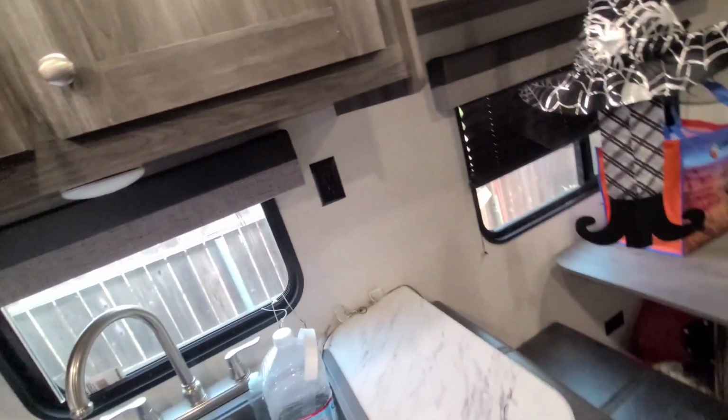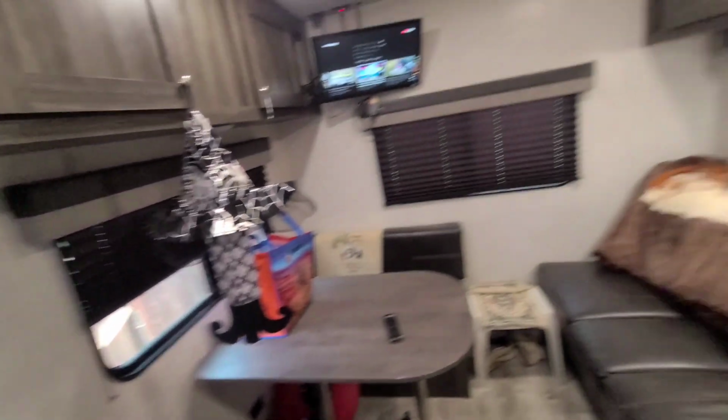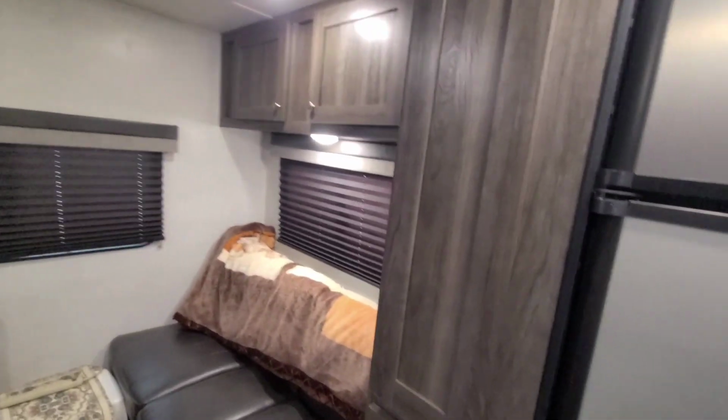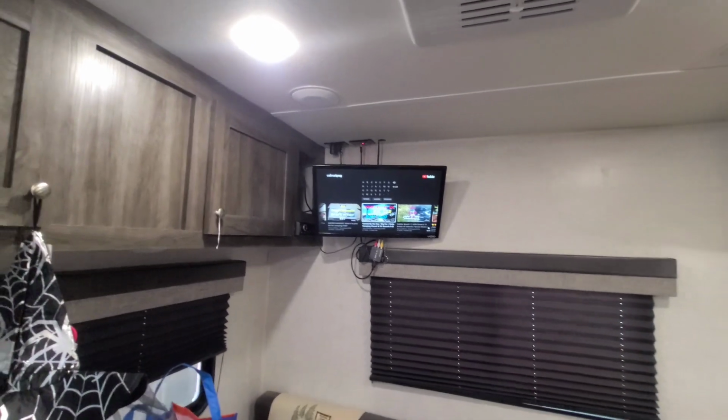Now, one thing I do try to do is, whatever food we do leave in here, in packages and cans, whatnot, try to keep them closed, because you don't want ants coming in. I come out here all the time checking for any signs of ants. Haven't had any so far, or rodents.